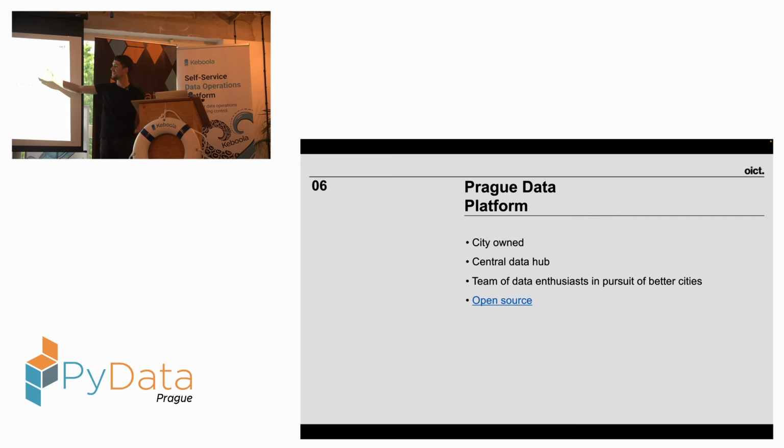So we are city-owned, that's important to say. The company is called Operator ICT. Some of you know it because it's the developer of Lítačka. It's the central place for the data in Prague. It's a team of really enthusiastic people that want to build better cities. And it's open source, so we want to build this transparency, public money, public code. You can check out the GitLab repositories where we publish most of our work. And also, we do provide a lot of data to the public, which I will talk about in a minute.